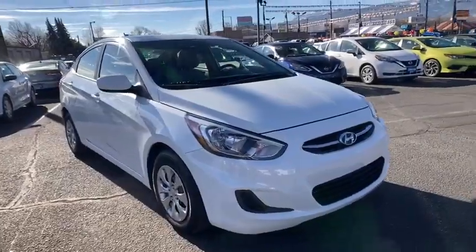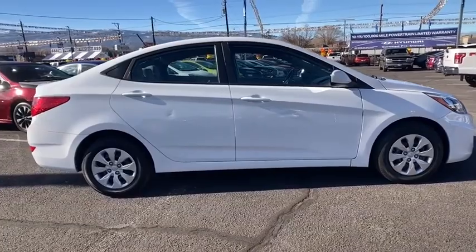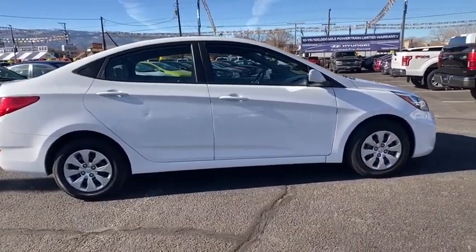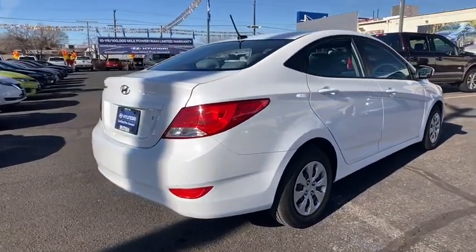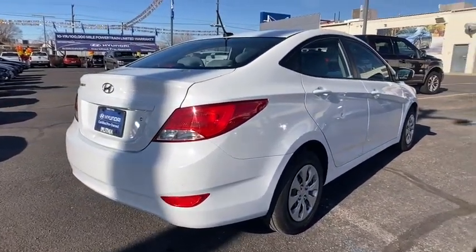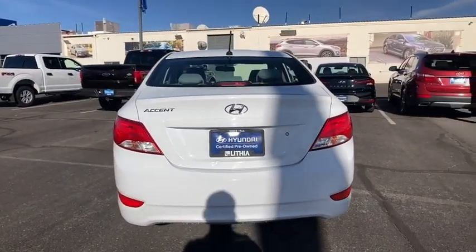Stop by and take a look at the 2017 Hyundai Accent. Designed to keep you moving and leave boredom behind, the Hyundai Accent is affordable, fuel efficient, and safe. A winning combination. This vehicle has less than 20,000 miles. Here are some of this vehicle's great options.